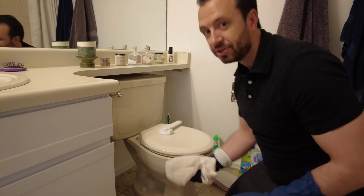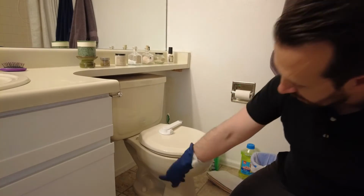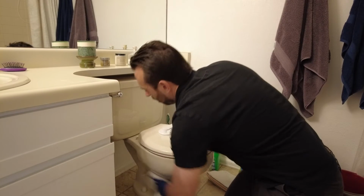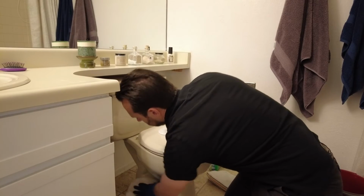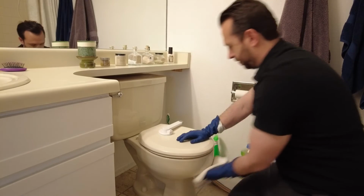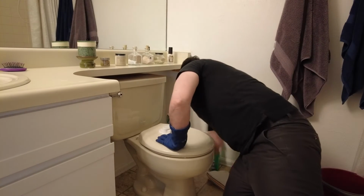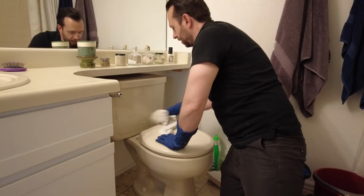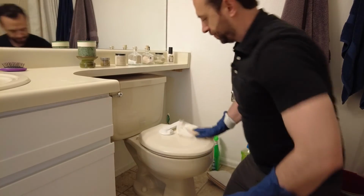Depending on your toilet and how soiled it is, you may not want to do this just quite yet if it has urine or anything else on it. But our toilet's pretty clean. People don't typically pee on it, so there's not a lot of stuff here. So I'm just going around the toilet, cleaning again all the surface area with the towel here.